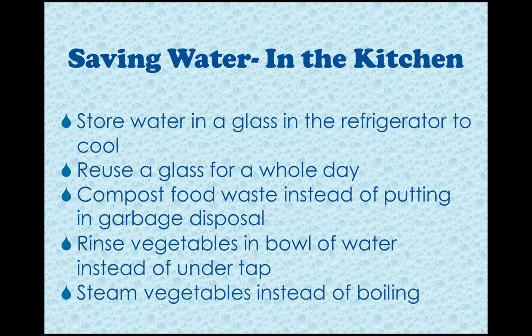Another thing is to reuse a glass for a whole day. This might not seem like it's saving water, but it really is, because if you're drinking the same thing all day, just keep using that same glass. What's the harm in using it for one day, especially if it's water? It's not going to get sticky or anything like that. And then you won't have to wash that glass as many times. Can you imagine if every time you took a glass of water, you put it in the dishwasher or put it in the sink to be washed, your dishes would really pile up. So this is a good way to save water and your time.